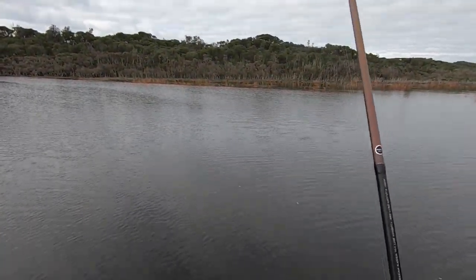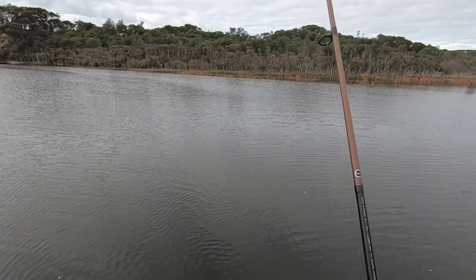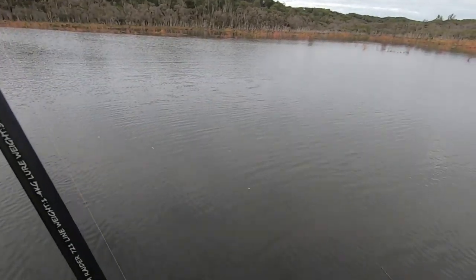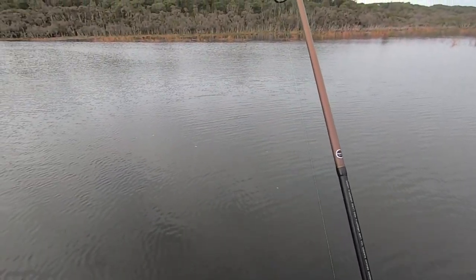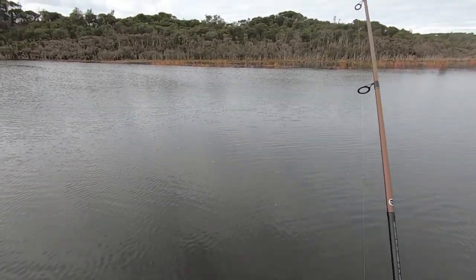Got him. That's a flathead, I think. Yeah, I reckon. That's usually good. That's a flathead. It's not a brim. I reckon that's a half decent one. Same as last time, I reckon.